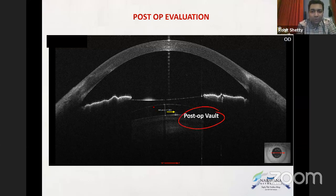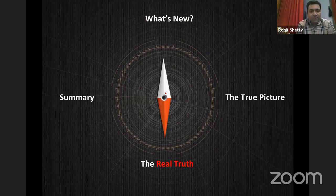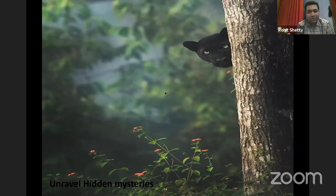Post-op vault is what is important. You can see that it's a beautiful ICL. It can help to look at your angles properly, the ACDs, what I mentioned already, and if there's any change of your lens vault.